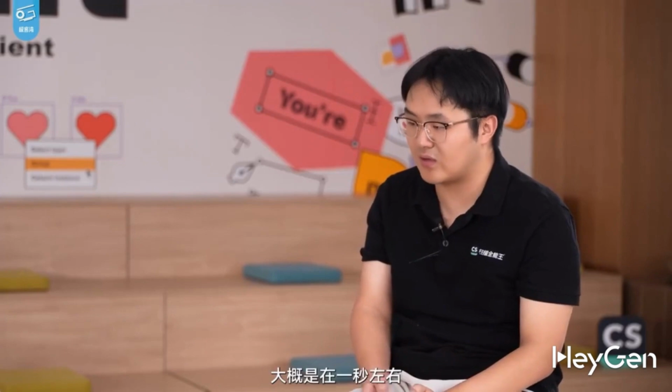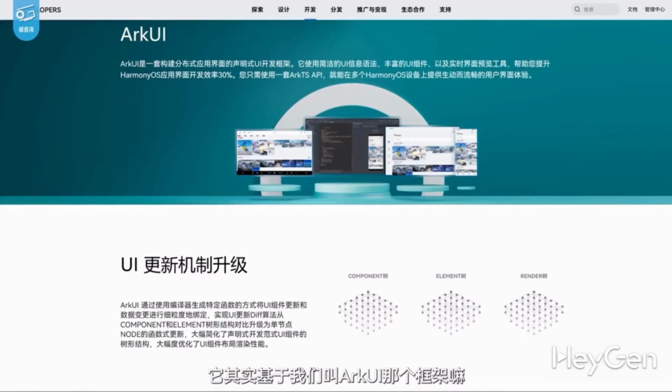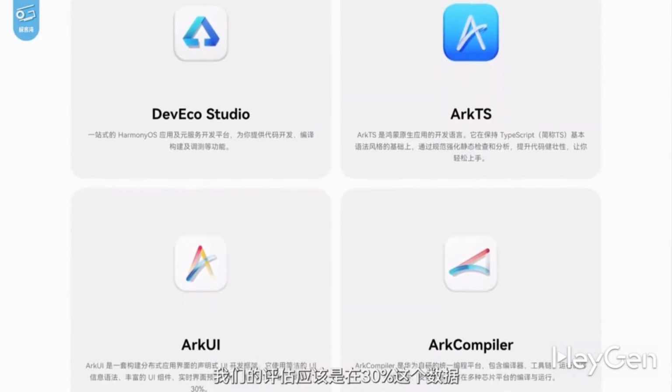I'm also quite curious, do you have any internal data showing whether your app on the HarmonyOS platform has any improvements? The usual delivery speed in the industry is around 1 second. After optimization, HarmonyOS can gradually achieve an improvement of over 50%, and the shooting efficiency will also be higher. The sound effect of the final generated scan will be clearer. It is actually based on what we call the ArcUI framework, which allows for the development of high-performance interfaces. Compared to HarmonyOS 4, our assessment should be around 30%.